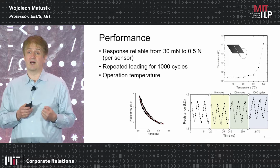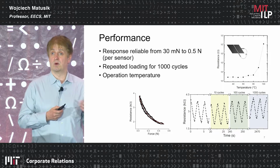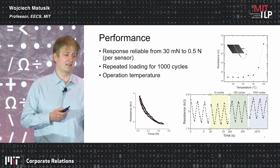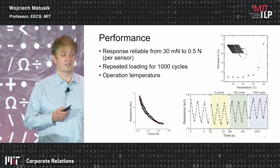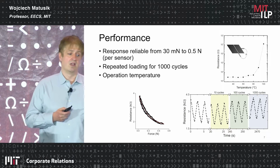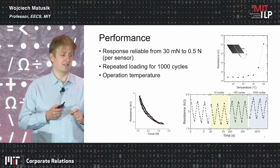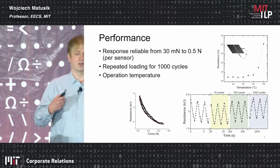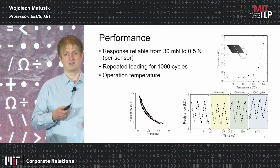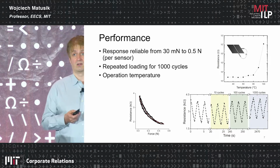Okay, so once we have built these sensors, of course we wanted to characterize them very carefully, and it turns out that you can sense a whole variety of different forces, starting from low millinewtons to newtons for each of these elements. And we have done very extensive testing over lots of cycles, so you can really use it for extended periods of time. So this is all good.